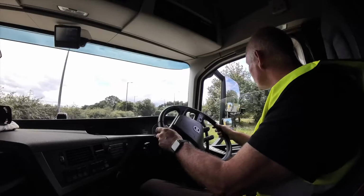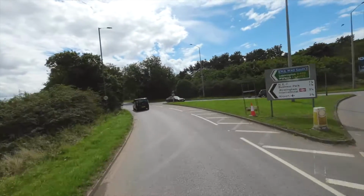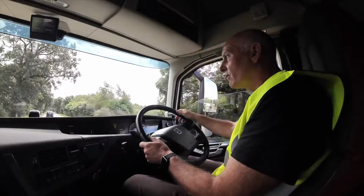Brake off signal. There we go. Using the mirrors for position, we went round the outside of the roundabout, allowing any traffic that was there to come on the inside if they needed to.